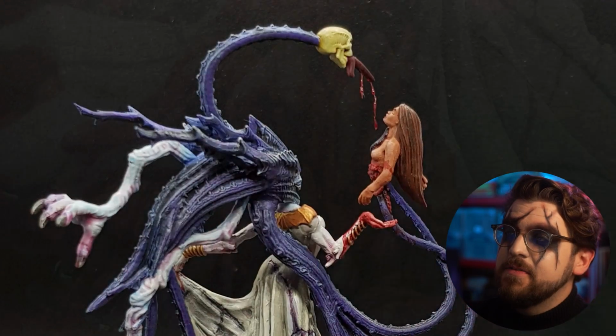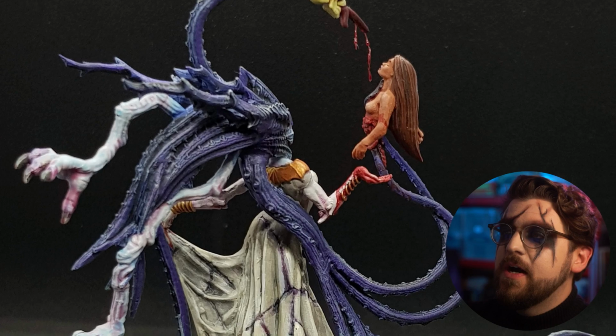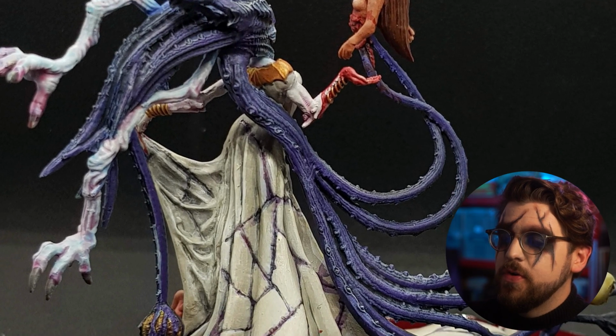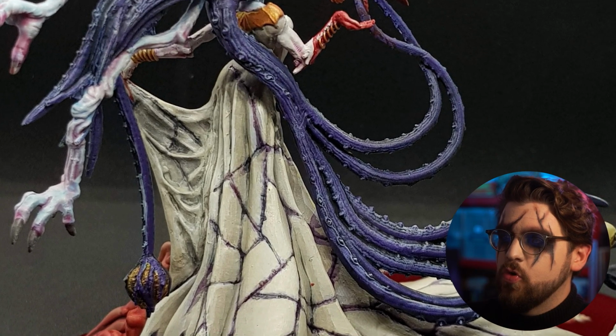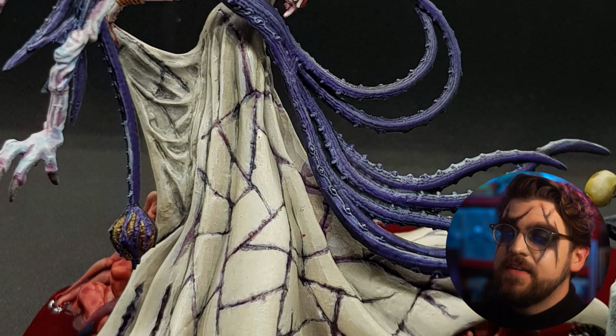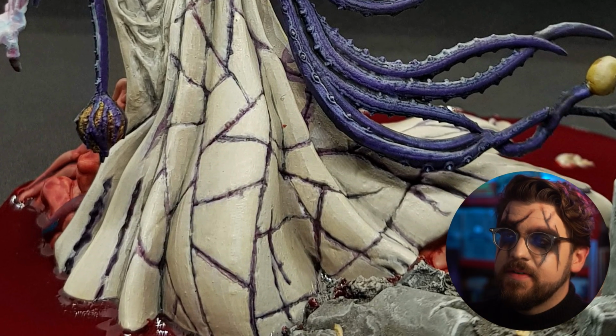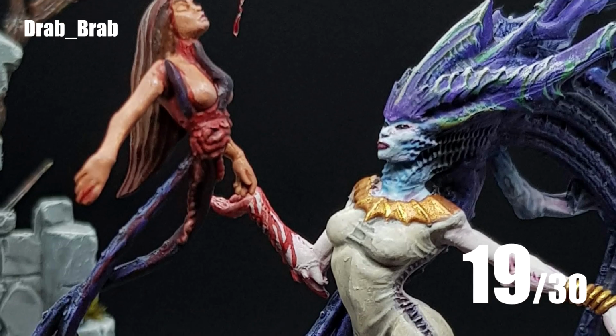And the color palette, we've got this really nice sort of bluey purples of the tentacles contrasting against that really warm tone of the reds and the gore underneath, split down the middle with that nice, very light colored dress. I think in terms of the palette, it's very nice, so I'm going to give that a 7.